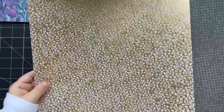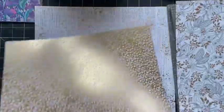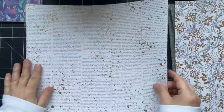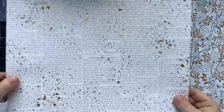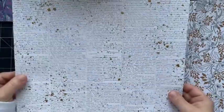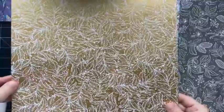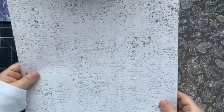Now we've got this one. You can see that shimmer on there. And then this one. And this is the reason I bought this paper. Let's face it, I love this paper. It's like a newsprint that's splattered with gold. Love it. And that's really nice too. I love Pebbled Path. Pebbled Path is such a nice color. And we've got that one. Oh yes, and this one, love.